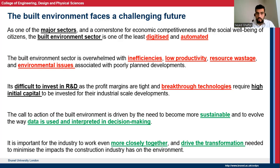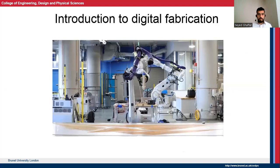Drive the transformation. We really need to build the momentum with regards to implementation or enforcing the implementation of digital technologies or innovative technologies that are needed to minimize the negative impacts of the construction sector on our environment and the future of our society.